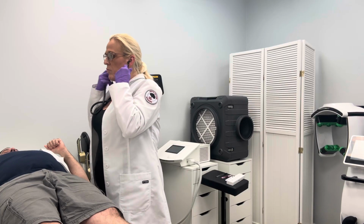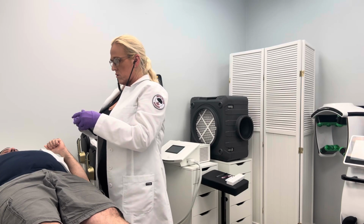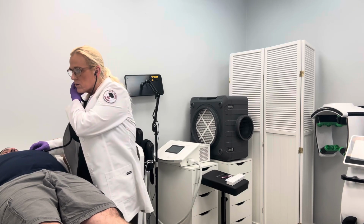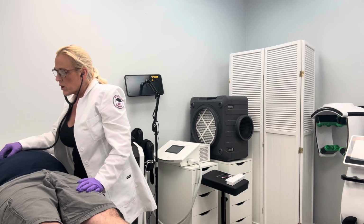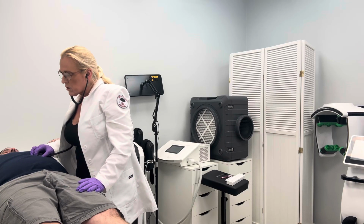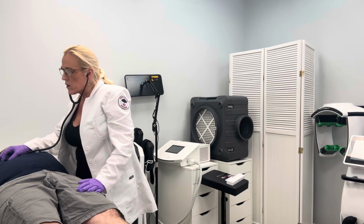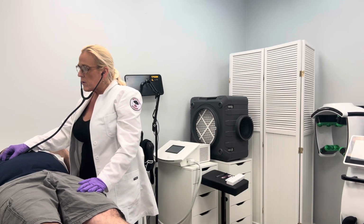Let me listen over your right upper quadrant. Just want to make sure on your left upper, oh, sorry, right upper quadrant and your left upper quadrant. I don't hear friction rub. Over your liver, okay.